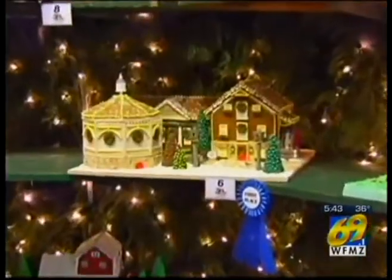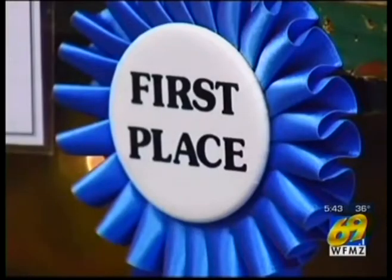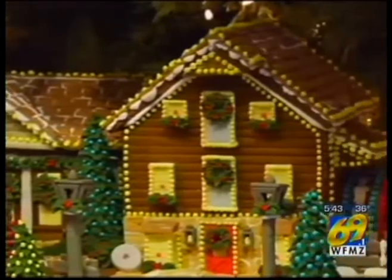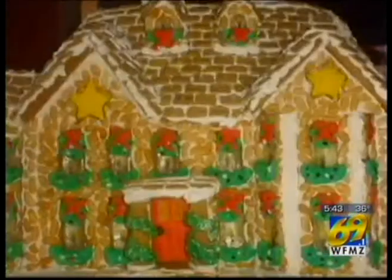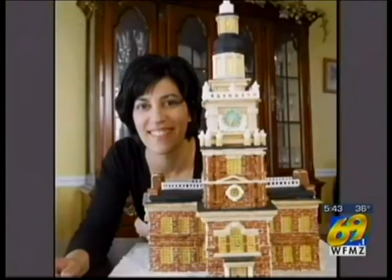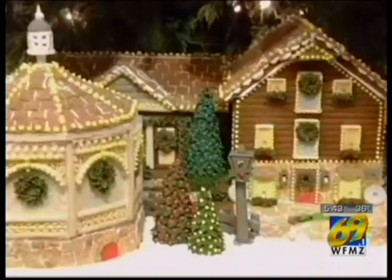Her recreation of the Peddler's Village Victorian gazebo and water wheel took first place in the 50th anniversary category. Not a cake decorator by trade, Lisa used to work in pharmaceuticals. She made her first gingerbread house 7 years ago just for the family, realized she had a knack for the details, and she's made one every year since. It's my creative outlet, basically, and my hobby for the year.